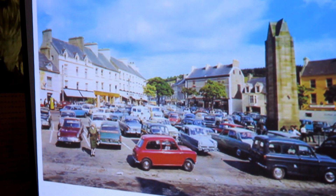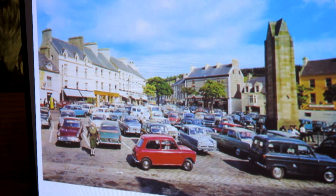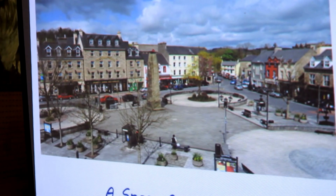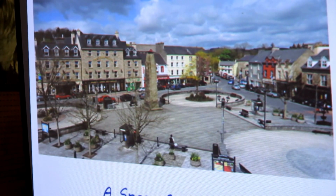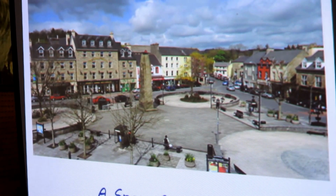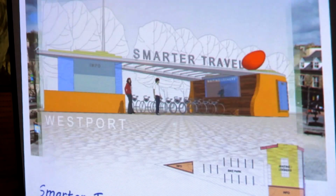Oh, that's just Donegal. They did a similar thing. Main civic space in Donegal, 1960. Look at it today. Again, a great public space in the town centre. They grasped the nettle back in the 80s, and they pedestrianised the main part of their town centre.